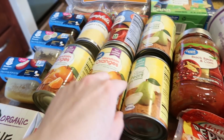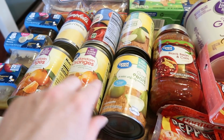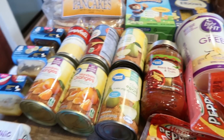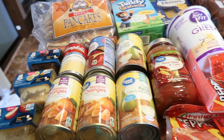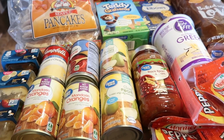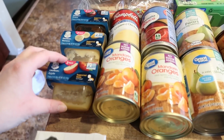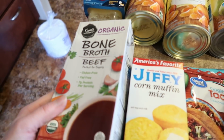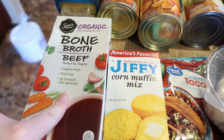I like to just have some canned fruit on hand. I like it either in water or, yes, good, they're all no sugar added. That's what I prefer to get. I don't like to do canned fruit or veggies if I can help it, but sometimes in a pinch you just don't have a choice. And then instead of using the bouillon, I just decided to get beef broth. It's just quicker and easier for our soup.